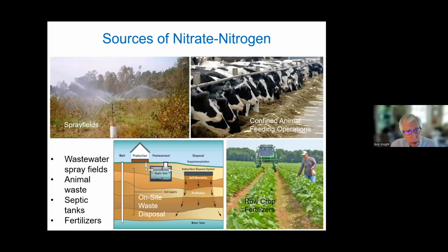And spray fields. Florida came up with this great idea about 50 years ago that we should direct all our wastewaters to the groundwater because our surface waters were being polluted by our wastewater. And so the state had a program starting with the city of Tallahassee to take all the wastewaters and direct them to the groundwater through what they call spray fields or rapid infiltration basins. And so that's where our wastewater goes now. Most of it goes to our groundwater with incomplete treatment.